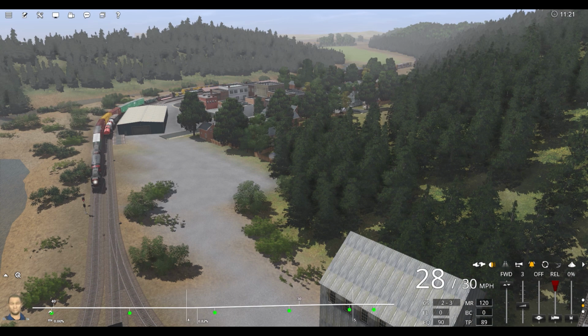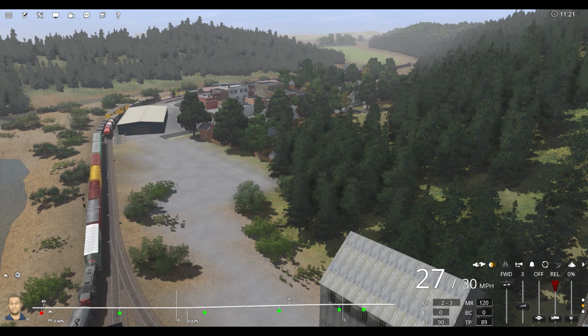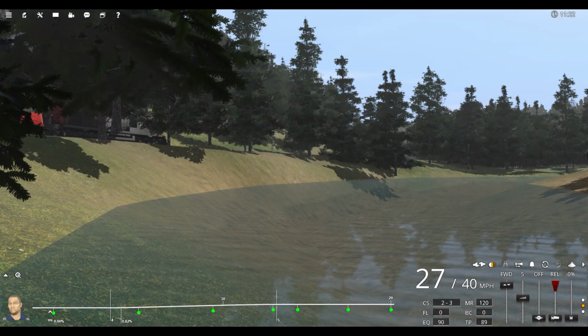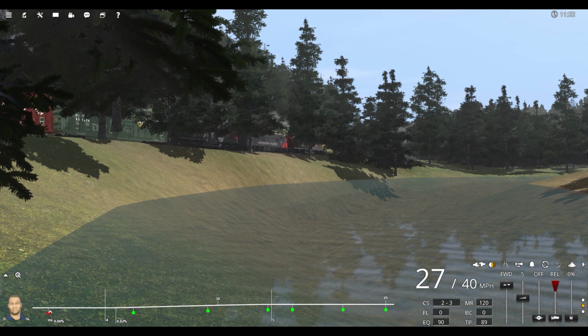Since we're mostly representing Arkansas to an extent, we are going to be heading up east into the foothills of the Ozarks, so it will get a bit hilly here in a little bit. You will also notice that the trees have transitioned to more of an aspen and a pine kind of look. So here's us heading east, getting ready to start climbing.